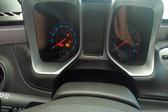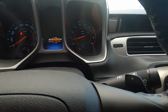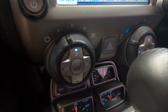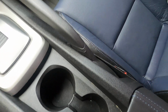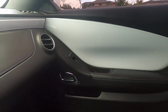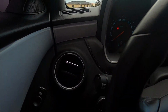Also has heads up display. All of the buttons and all of the markings are in great condition. Cup holder's nice and clean. Front passenger seat looks great. The upholstery looks really good in this car. Front passenger door panel looks good. All the leather trim and the dash is in perfect shape. None of it's been shrunken or damaged or faded in any way.